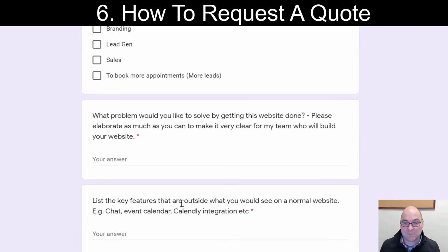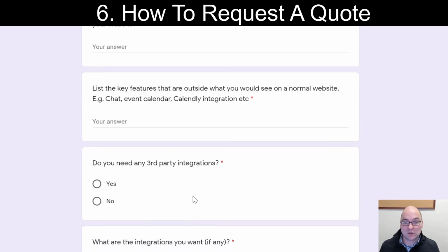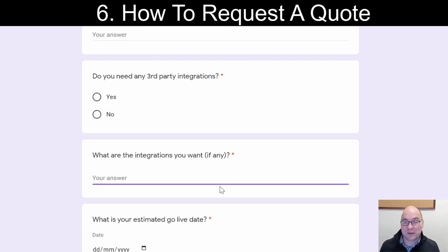List the key features that are outside what you'd see on a normal website. So on a normal website, you're going to have text, images, contact us page, but you might want some additional things like chat, event calendar, Calendly integration. This is where you'll type that here. Do you need any third-party integration? So let's say you wanted your MailChimp newsletter connected. So you type in MailChimp here, add your login details to any third-party platforms that you're wanting to integrate with.